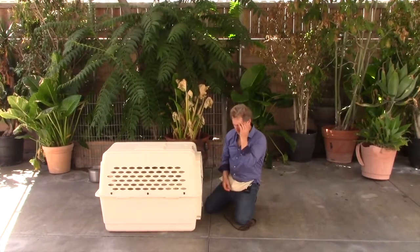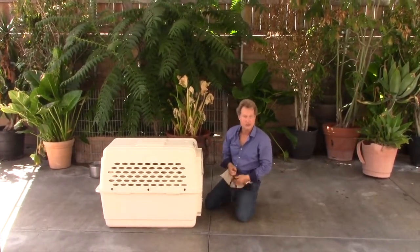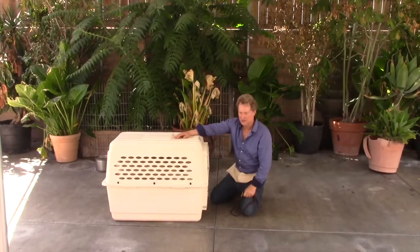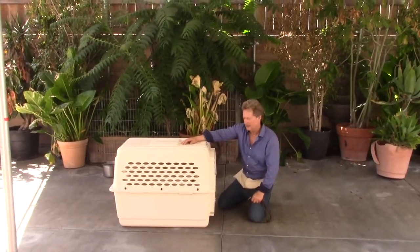And by the way, the crate here has been a place where she sleeps overnight. It's her den, basically. We always feed her inside the crate. She gets all kinds of treats. Whenever she goes in there, she gets a treat. When I go to take her out, like I'll show you in a minute, she gets a treat.